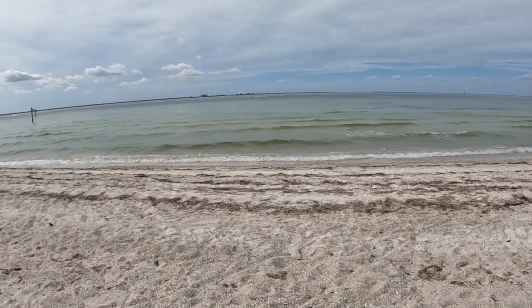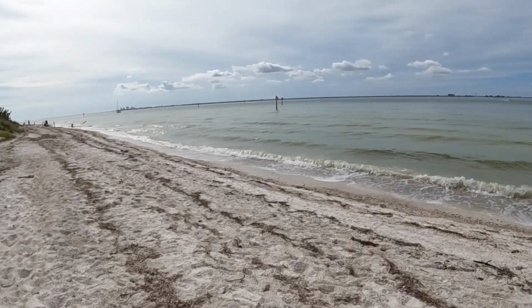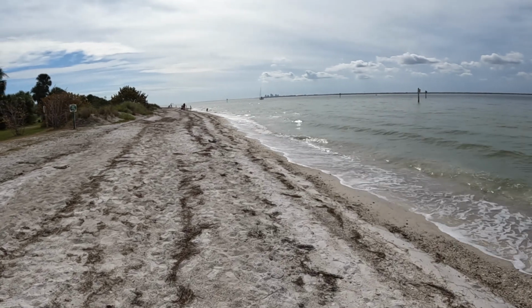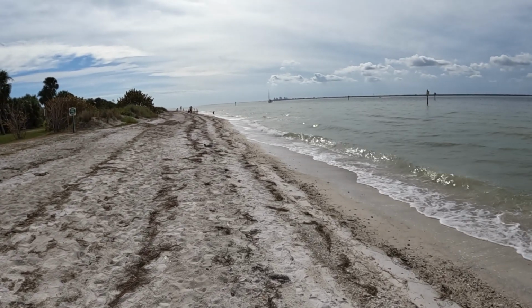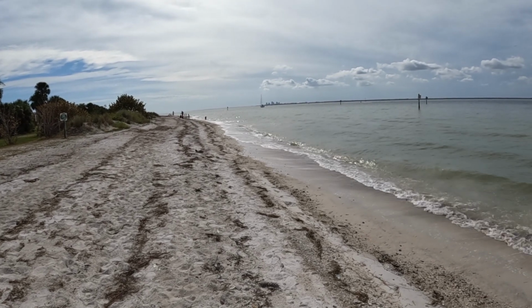Quite a few jet skis out there, and a sailboat over on the horizon. But it's a nice beach area if you don't want to go all the way to the Pinellas County beaches. And you can see the city of St. Petersburg on the horizon.